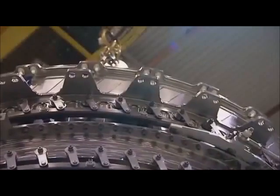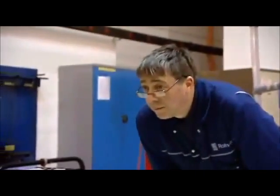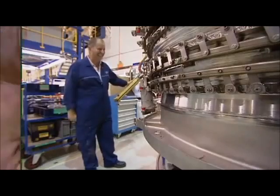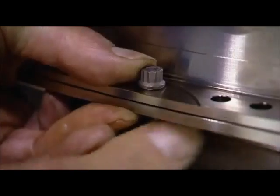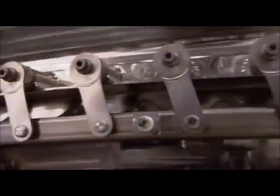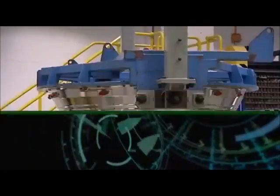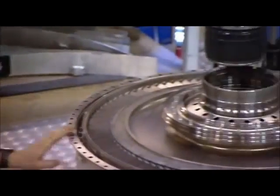The first 5 sections are stacked one on top of the other. With gravity helping the process, it's a lot easier to achieve a perfect fit. Every bolt is adjusted to a precise torque, and there are moments that require absolute concentration. Going down.